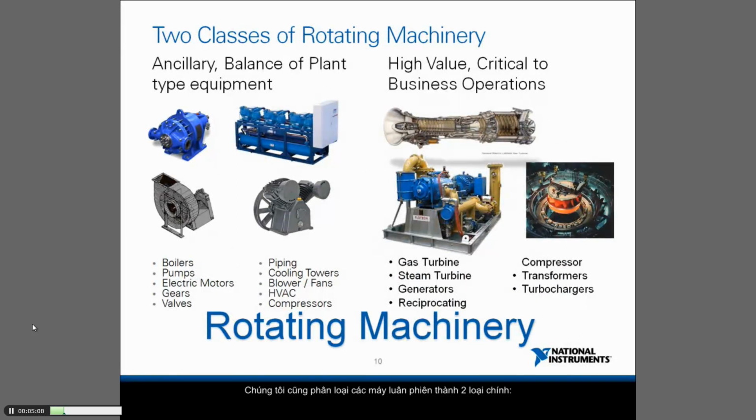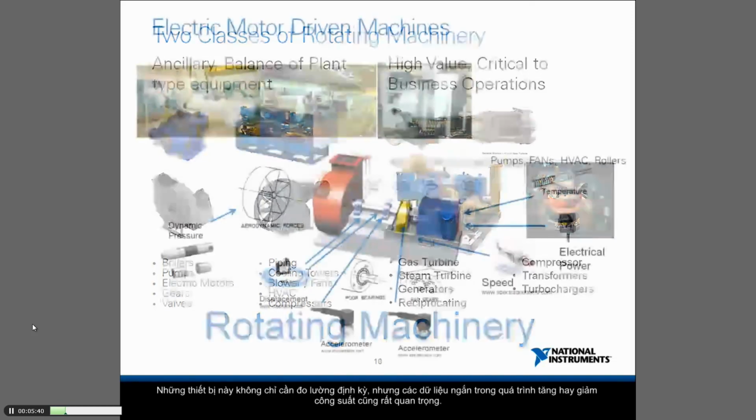We can classify rotating machinery into two broad categories: ancillary or balance of plant type of equipment. These include boilers, pumps, gears, and so on. These types of machines almost always run at a steady state, and so periodic or event-based measurements are quite acceptable. Then there are high-value, critical to business operations type of equipment. Not only do these equipments require periodic measurements, but transient data during a coast up or rundown is just as important.